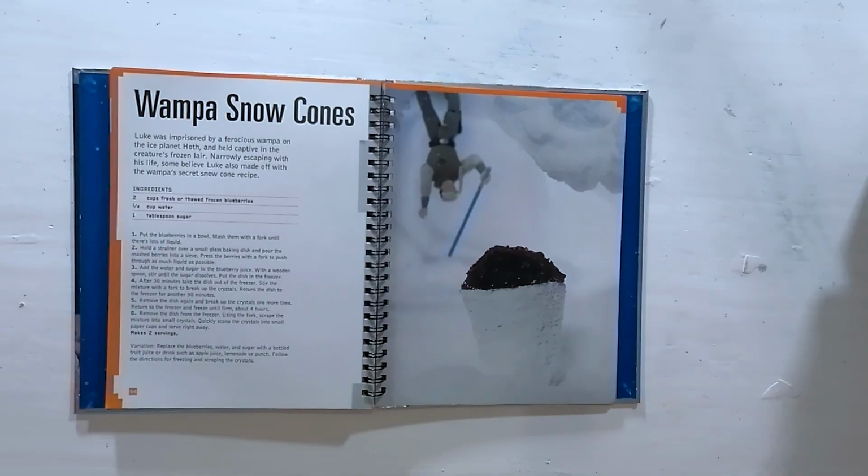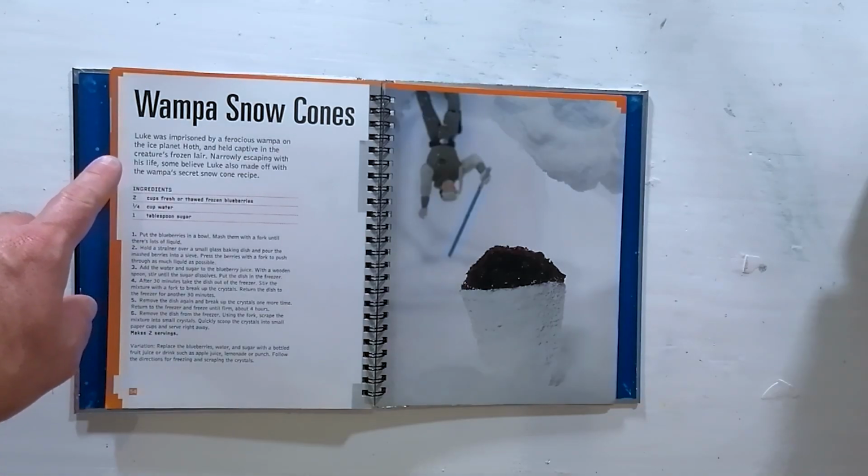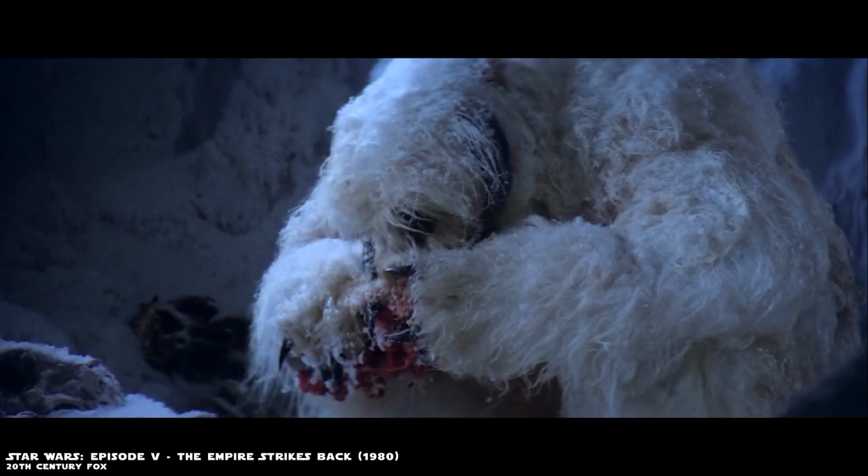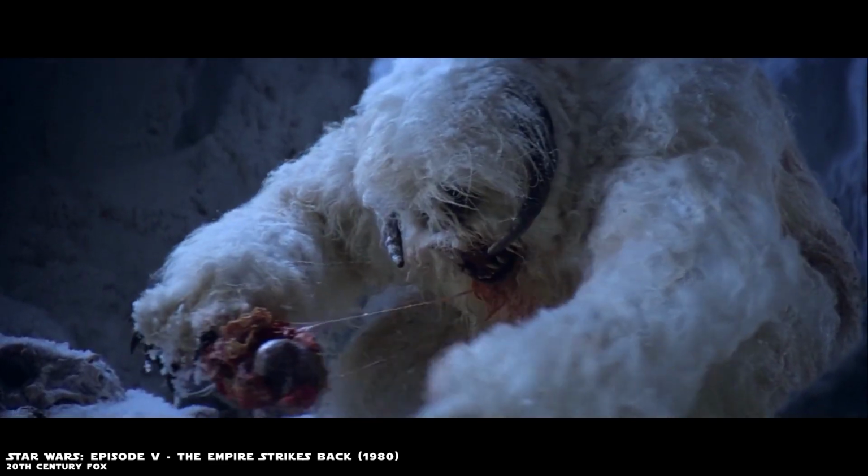I'm 37 years old. Wampa snow cones. Luke was imprisoned by a ferocious Wampa on the ice planet Hoth and held captive in the creature's frozen lair. Narrowly escaping with his life, some believe Luke also made off with the Wampa's secret snow cone recipe. I don't think some do believe that. In fact, the Wampa's also only ever shown eating indistinguishable carcass.